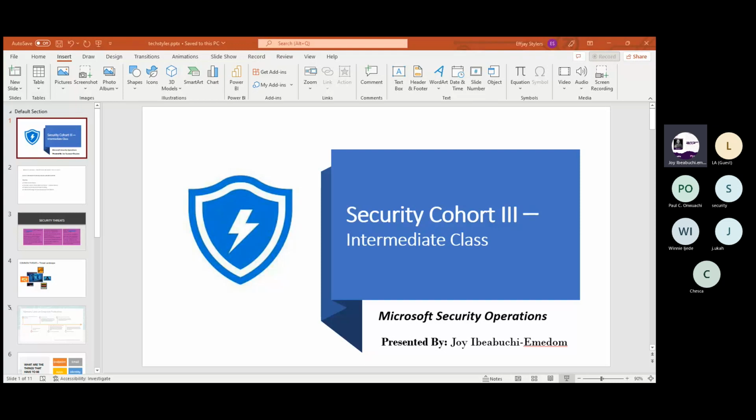If you're new to the whole Microsoft environment, this will push you to start. If security operations is where in STEM you want to be, this will help you begin to know that Microsoft has solutions that can do this and you can build a career here. So that's the essence, or some of the value adds, of being in this session.